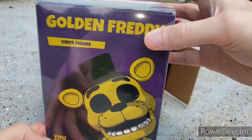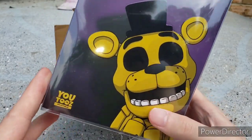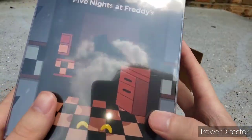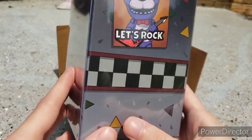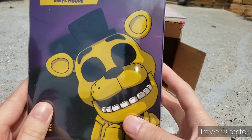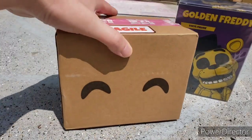Golden Freddy. This is one I have been waiting on for so long, honestly, roughly 6 to 8 months, considering the shipping. I think he was underproduced, or they were underproduced. So yeah, that's Golden Freddy. Let's move on to the next one. All right, setting Golden Freddy aside, we have this one now.